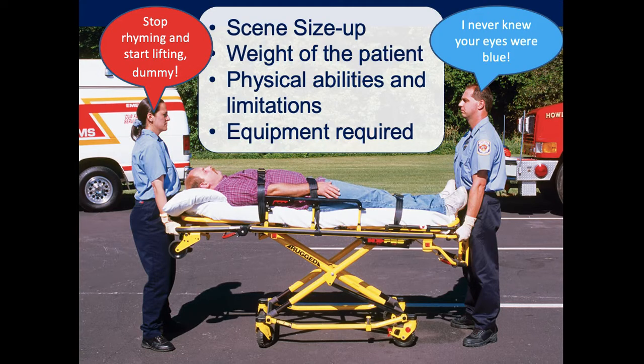You have to look at your physical abilities. Are you able to lift these people with what you have available with you? And if you don't, then you should immediately call for additional resources, including different types of equipment, some of which you've already learned about, things like gurneys and stair chairs and things like that. And I'll review that here today.